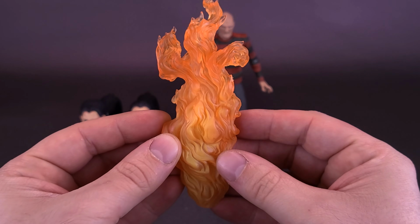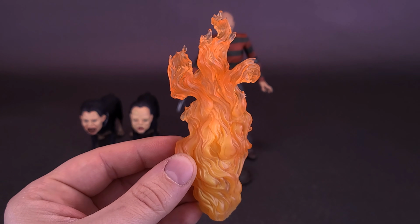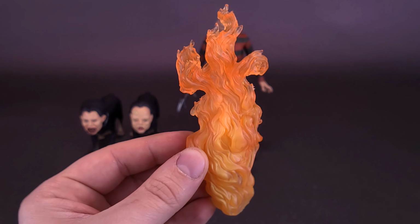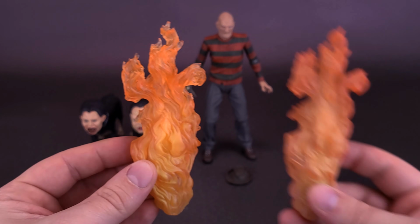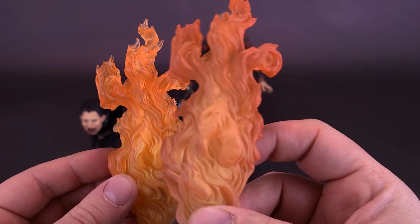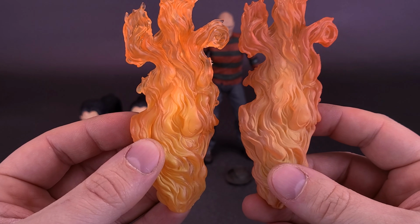At least it was a fun thing to see Freddy Krueger walking around, and you realize right away that Freddy is a very small character. He's not as big as maybe some would believe. The flame attachment is one thing I think they've improved upon with this figure. Let me bring in the original one so you can see how faded and washed out the colors are against the more vibrant one that we get with this release.